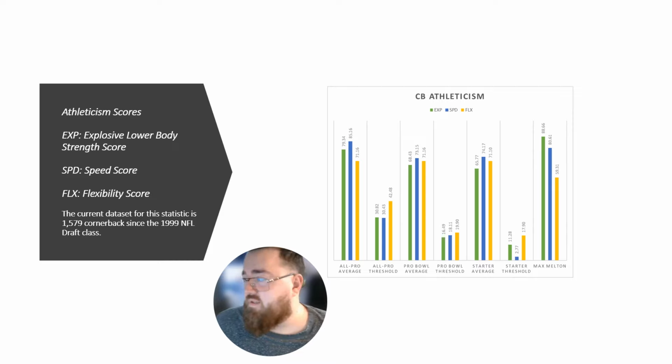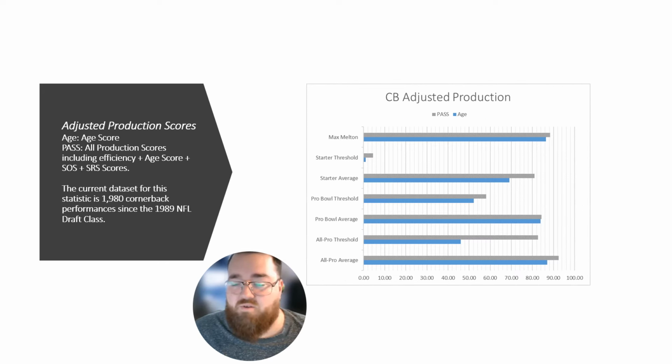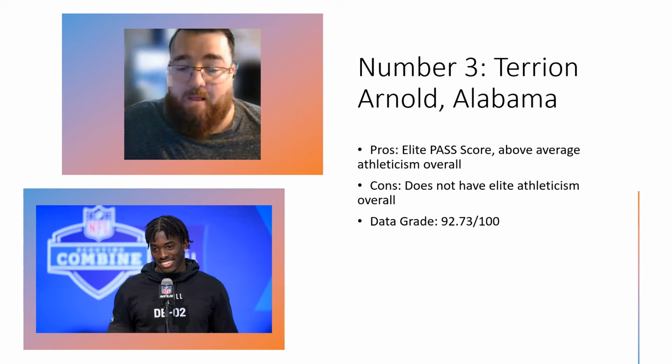Taking a look at his athleticism traits, near elite explosiveness, near elite speed with below average flexibility. This is more so the profile of a zone corner in many ways. I wouldn't be surprised if Max Melton went to, say, the Seattle Seahawks. We'll see. But he is interesting as an athlete overall. And of course, we get to his adjusted production traits. Great in terms of his age and his pass score overall. His adjusted production traits are just fantastic.